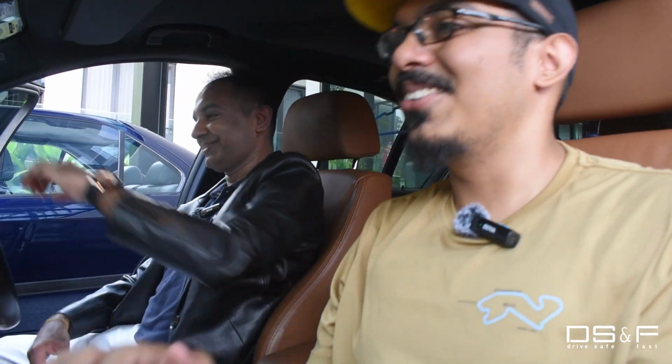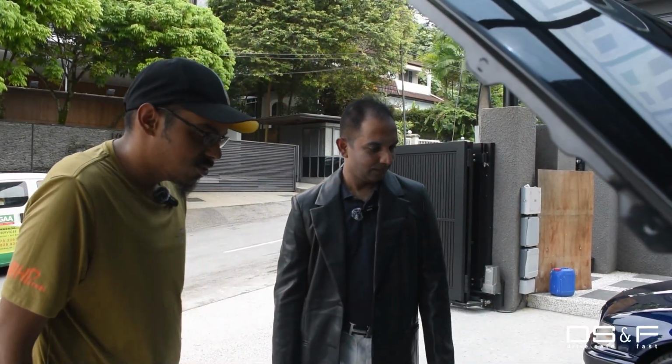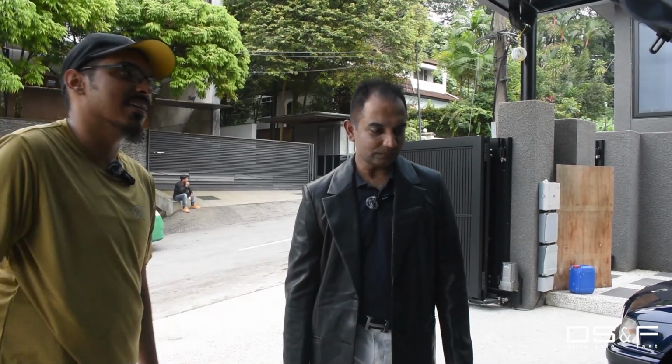And now we're going to go to the part that I think everybody, myself included, is most excited to see, the engines. Let's go. Okay, so here we have the engine bay of your E90. So why don't you just walk us around what's happening here?